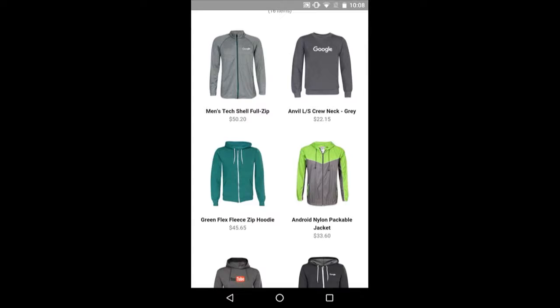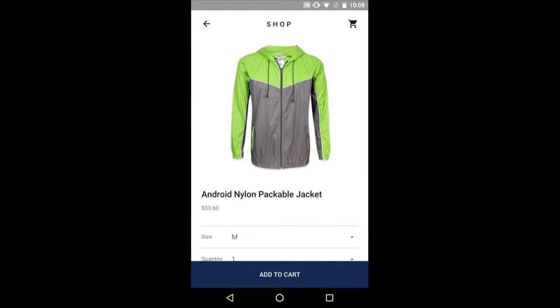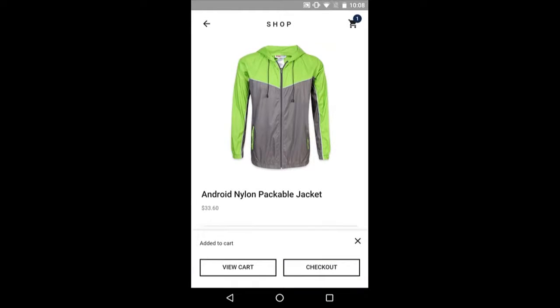This neon, what do you think, Ruslan, about this nylon jacket? It will look good on you. So I'm going to add it to my cart.